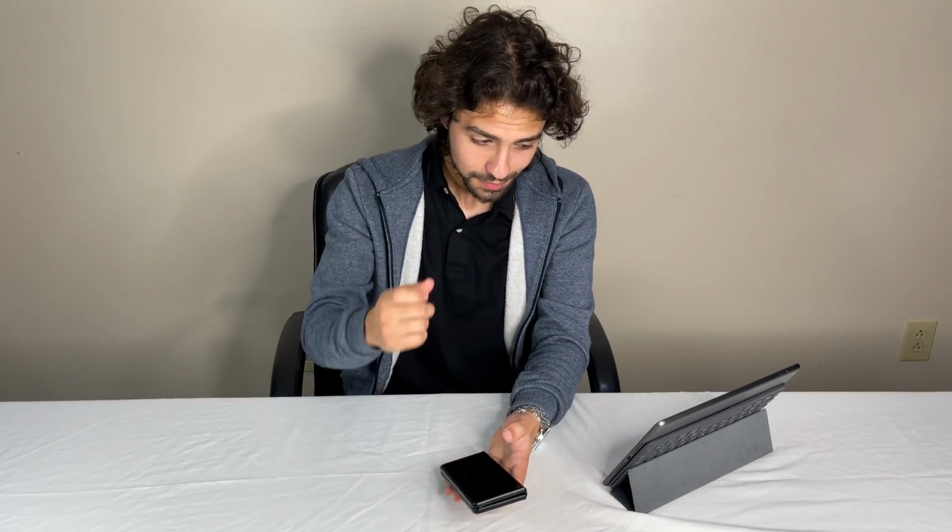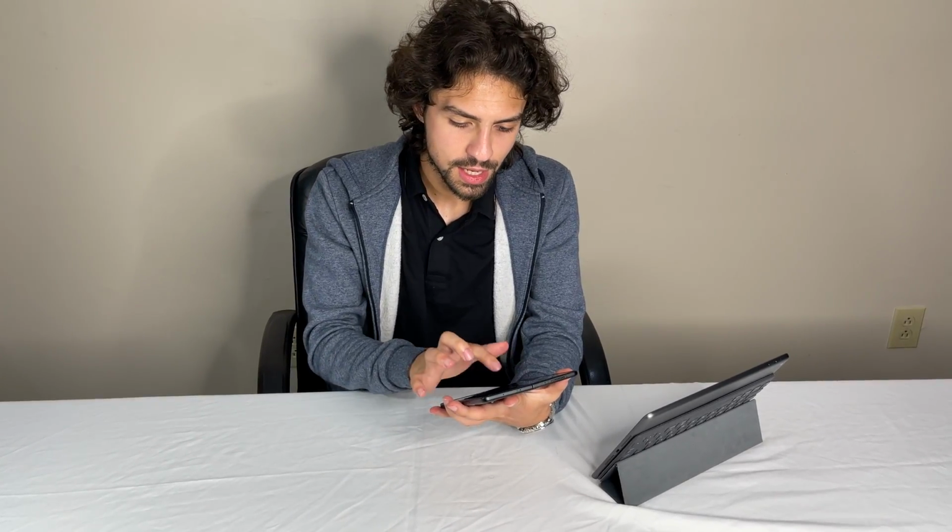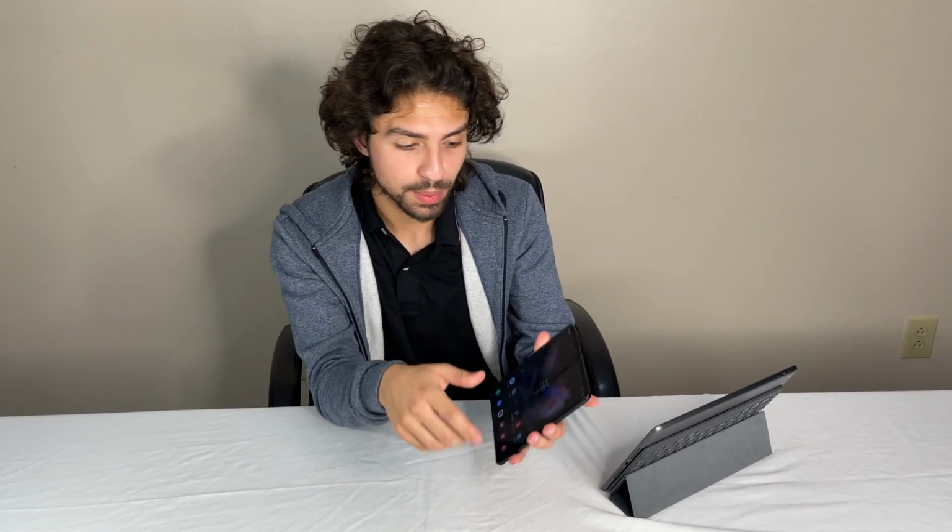And then you can do whatever pattern you want, like an L, or whichever one you want, which I did really like as well. And then, moving on to the interior screen is the camera that's under the display.